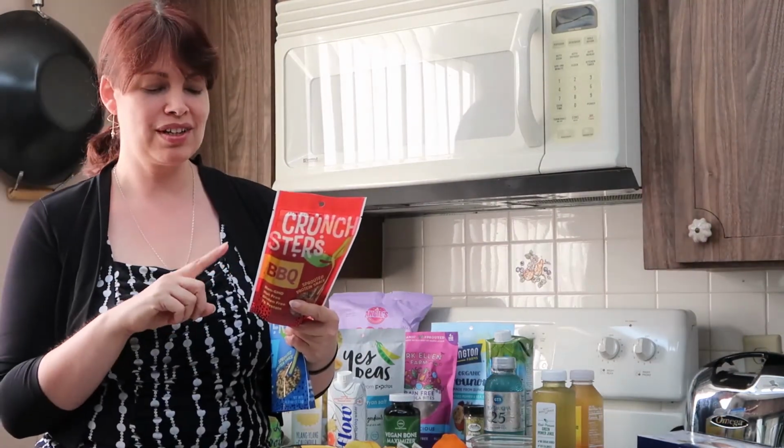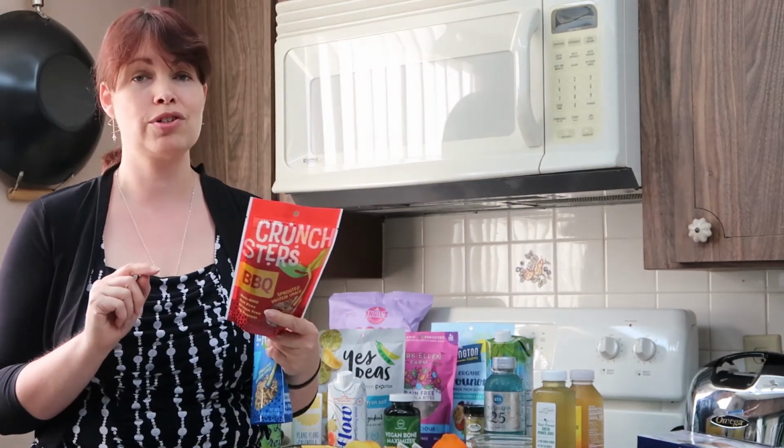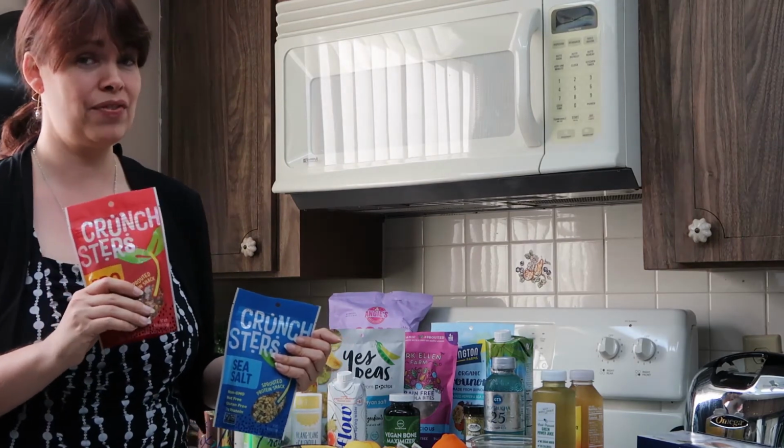They have maple sugar in it, smoked paprika, smoked salt, chilies, garlic, and yellow mustard powder in it. When I'm craving chips, this is the one I definitely go for.